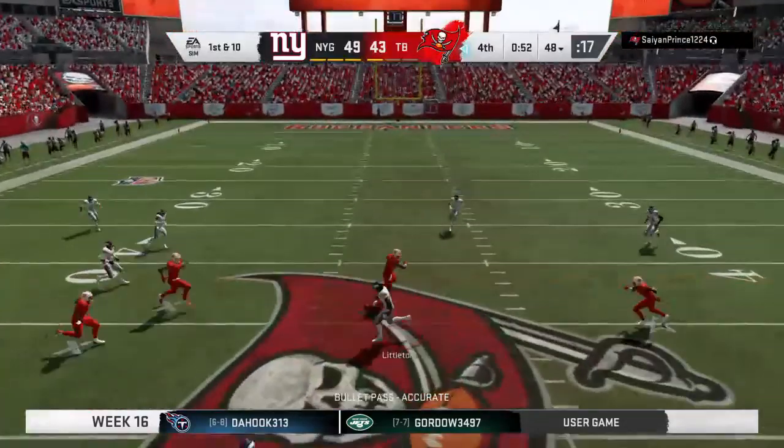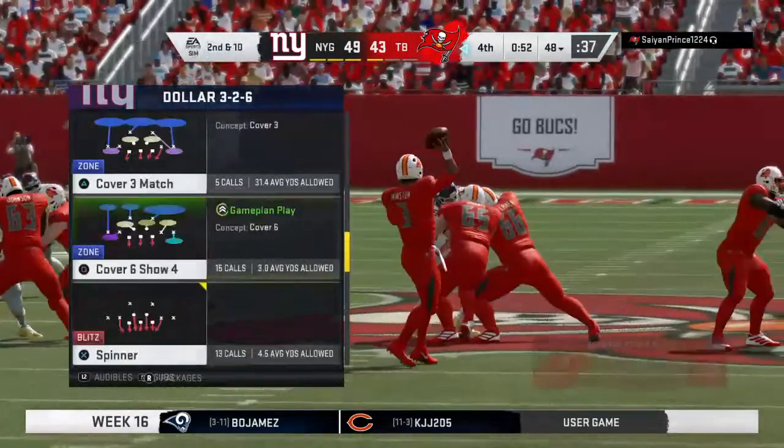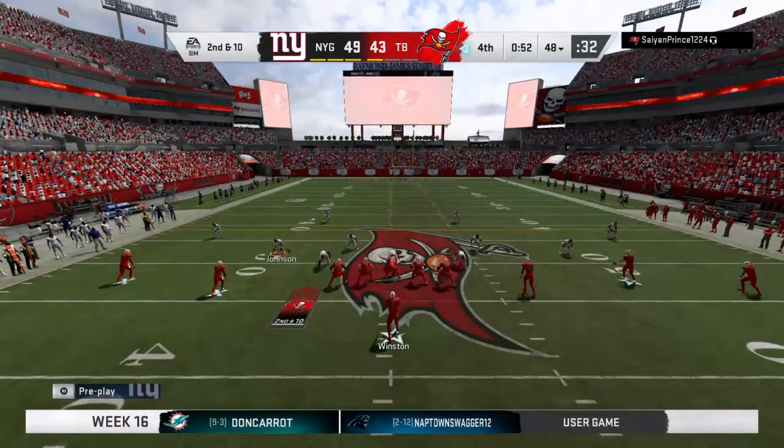Back to throw. And the coverage terrific there as that's knocked down and incomplete. He was trying to find O.J. Howard, and it's 2nd down. So after the incompletion on first, now 2nd and 10.